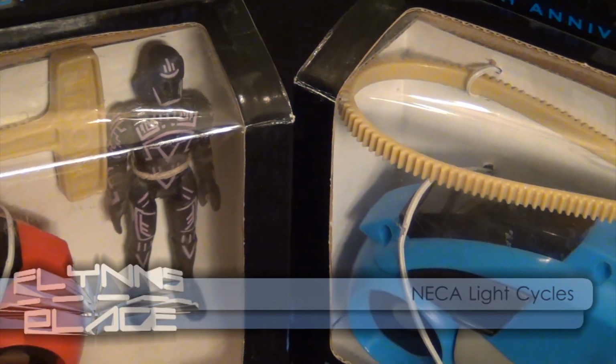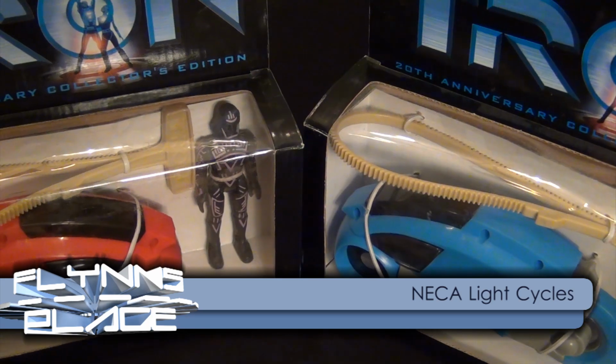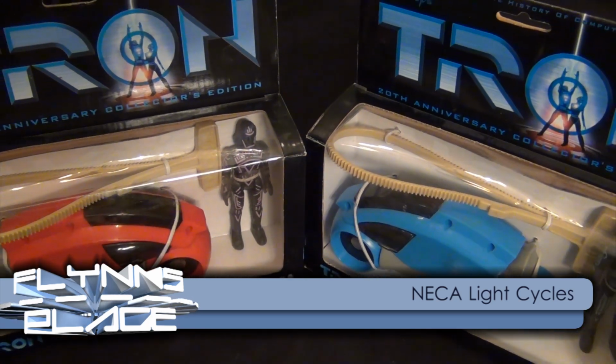Here we have a light cycle set, also made by Neca. What's interesting about this set is they added a blue light cycle that was never part of the original line.